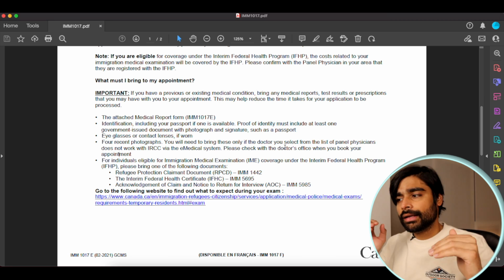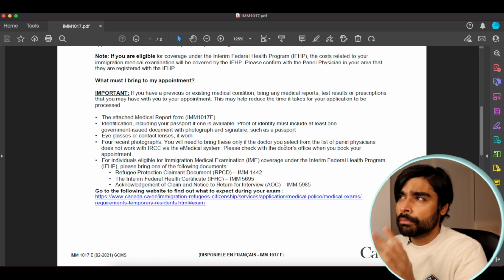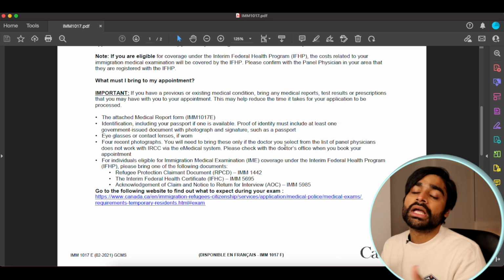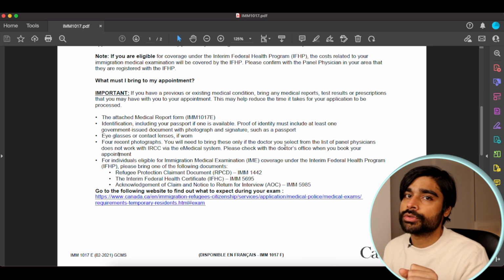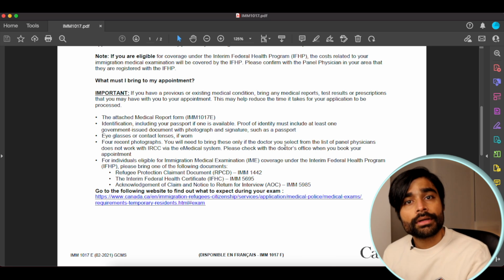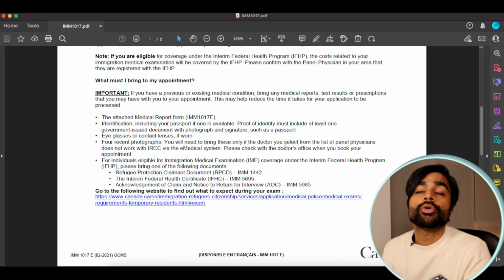E-medical is basically a way of communicating your medical results electronically to IRCC. Most panel physicians should have that. If your panel physician doesn't have e-medical, then they will require you to present photos. So when you make the appointment, just ask them, do you work with e-medical? If not, then you'll have to bring the photos. Or you can just ask them, do I need to bring photos?